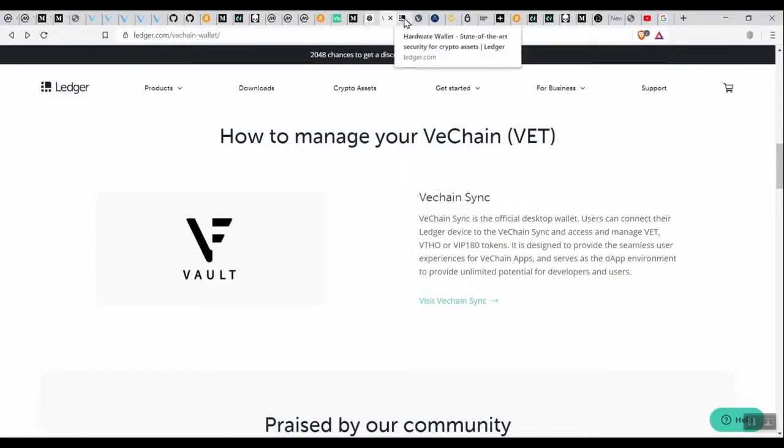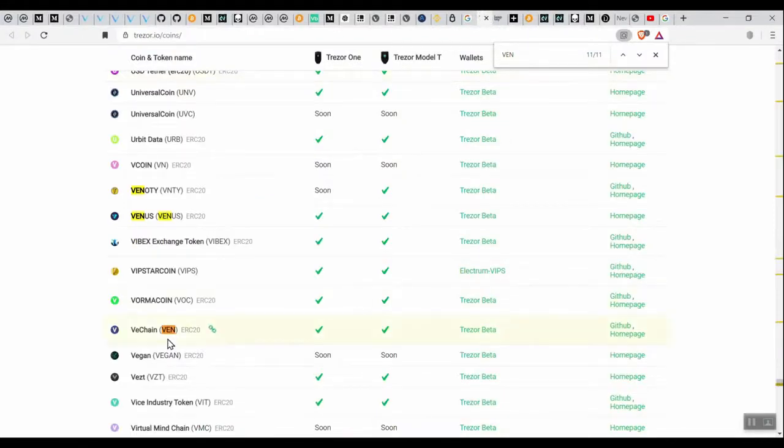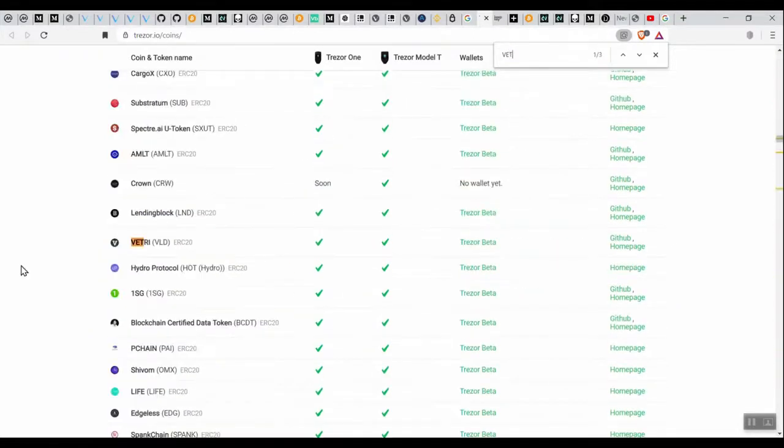And I just want to jump over to the official website for VeChain Sync. As an alternative to Ledger, I was just about to suggest Trezor, but what I find a bit disappointing based on this list is it shows VeChain as VEN, which is the ERC20 token I spoke about earlier when they transitioned. And this is from a year and a half ago. I don't know why this is still listed here. So if any of you happen to be storing your VeChain on a Trezor and you've managed to do so successfully, like VET, please let me know. Actually, you should inform Trezor about this just to prove it. If I type in VET, it does not show me the current VeChain token.